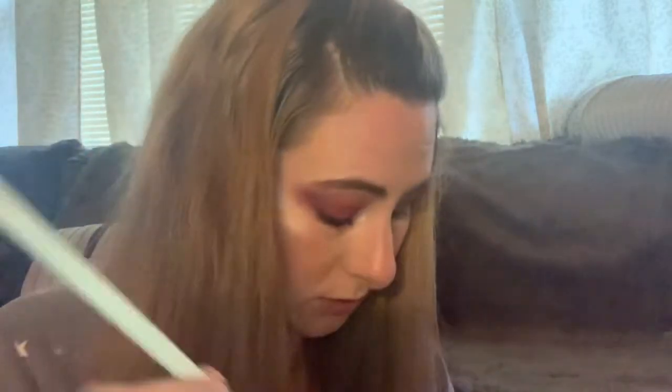I'm going to go back and Wake and Bake this green right here with the small brush, and I'm going to lay it down. Pack it on, and then I'll pack on some more Nate. Yeah, that helped a lot. I feel like these shadows need to be packed on in order to really show the pigment.